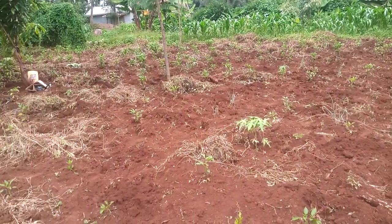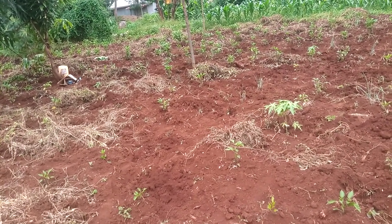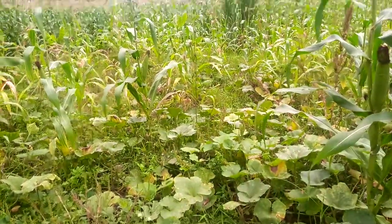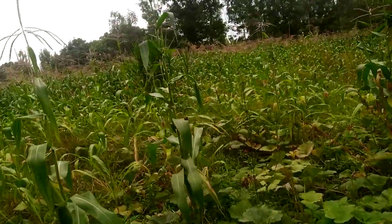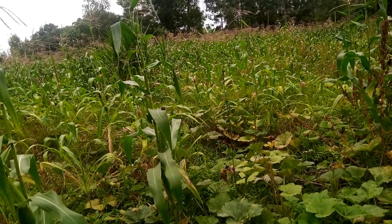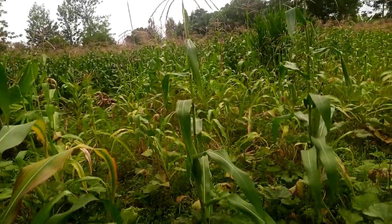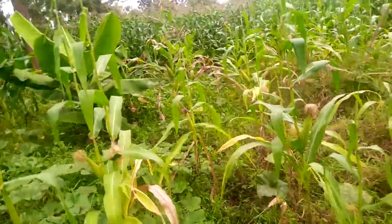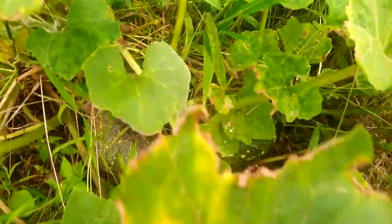The other challenge I've learned about is fruit flies when they're flowering. But as you can see, we have malenges behind me, and if you've been watching our videos, you know we've had very good success controlling fruit flies with Carol. It's just the same thing. We're going to place the Carol in the farm on this section again, and then we can definitely control fruit flies.